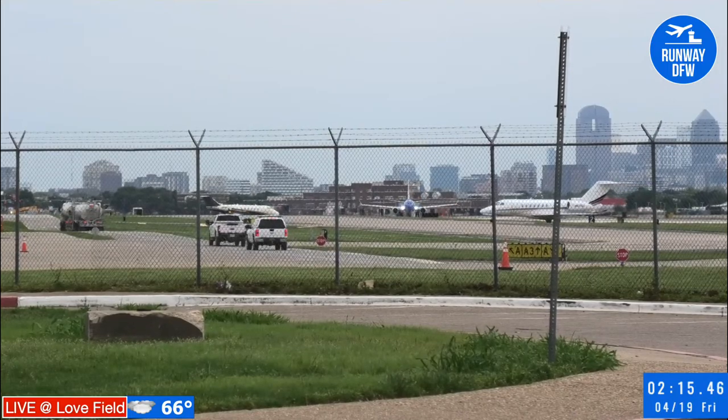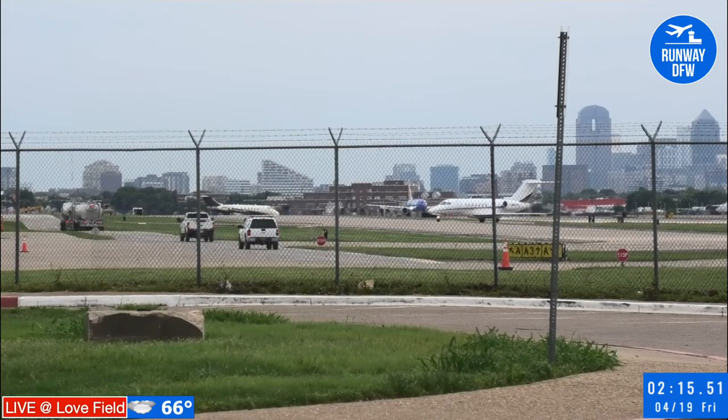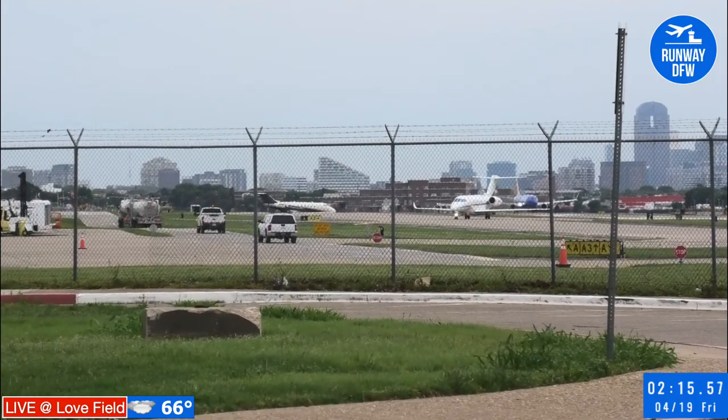So you heard it, Southwest Flight 5111 is lining up to take off. Not currently on radar, or at least my radar.